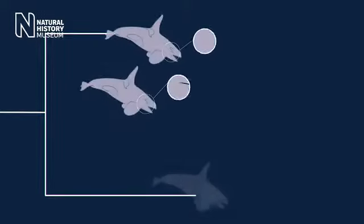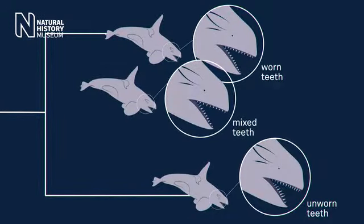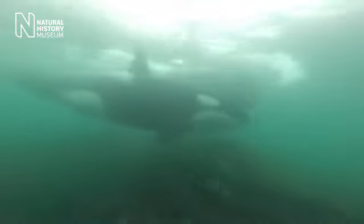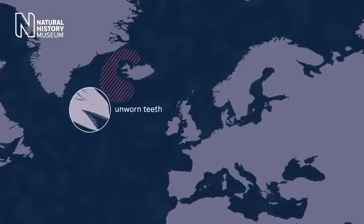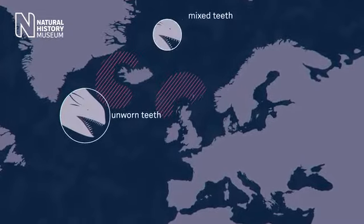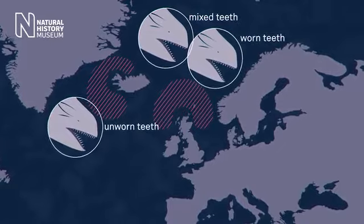And when we looked, we did find indeed that the animals with the worn teeth came from a really different genetic lineage to the animals with the unworn teeth. They would have diverged from a common female ancestor a long, long time ago. What this study told us was that we have two different cultural lineages, but also that these cultural lineages are distinct genetic lineages. So we have quite a bit of diversity in the waters around the UK and in the broader North East Atlantic, around the world.